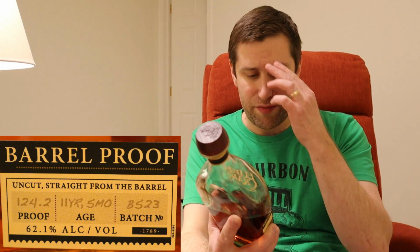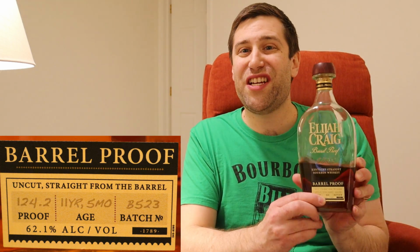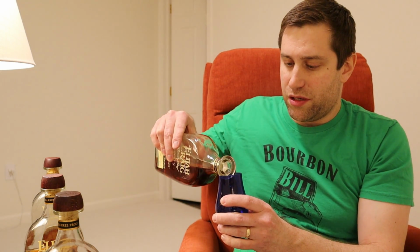Now, probably the most interesting comparison. The previous dog of the Elijah Craig Barrel Proof lineup, B523, coming in at 124.2, compute 62.1% alcohol by volume. An 11-year, 5-month, previously the youngest iteration and the most hated. For good reason. It was good on its own, much like A124, but when you started comparing it to other ones, it fell short. Much like the San Francisco 49ers in the Super Bowl. Put that here in the blue.